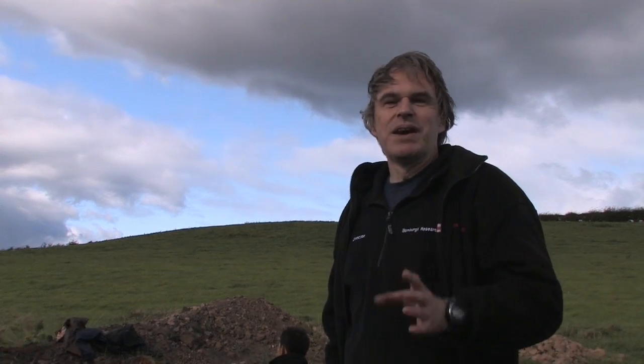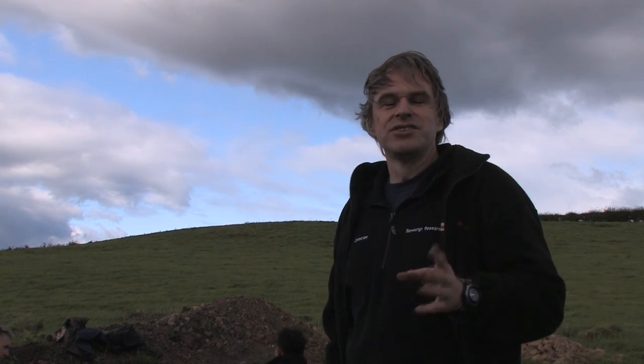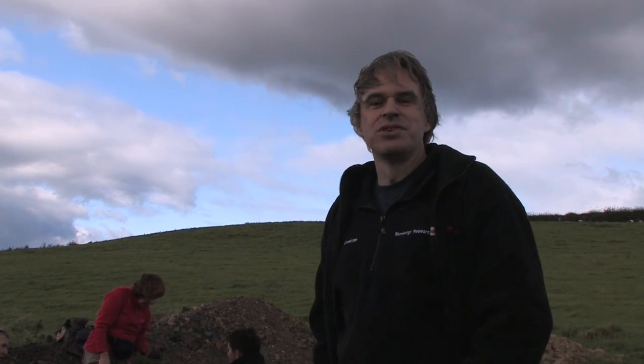We're doing some prospecting for what we hope will be some early prehistoric sites. We're in an area that many thousands of years ago were lakes left by the glaciers. We have one just behind us which has been infilling right up until the modern period. There's still some standing water there today.